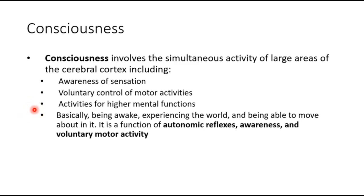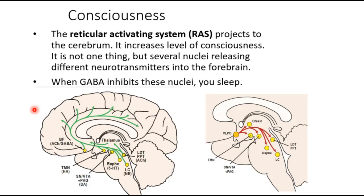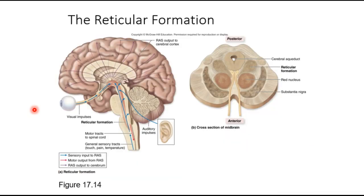So we'll define consciousness by being awake, experiencing the world, moving about in it. Are your autonomic reflexes working? Do you have awareness? Do you have voluntary motor activity? And we're going to characterize it by the activity of the reticular activating system, which for our purposes is going to be the same as the reticular formation.